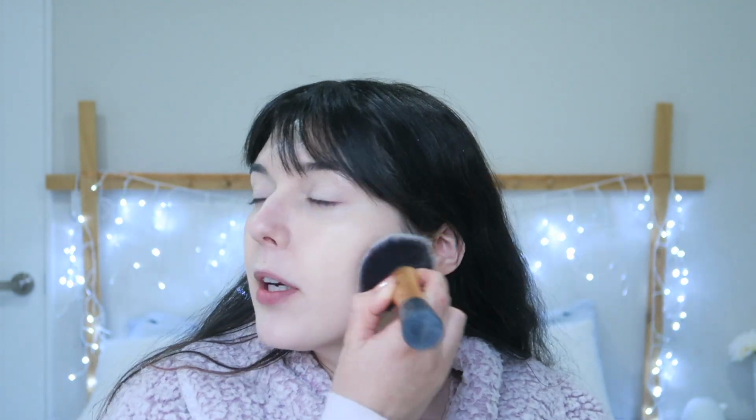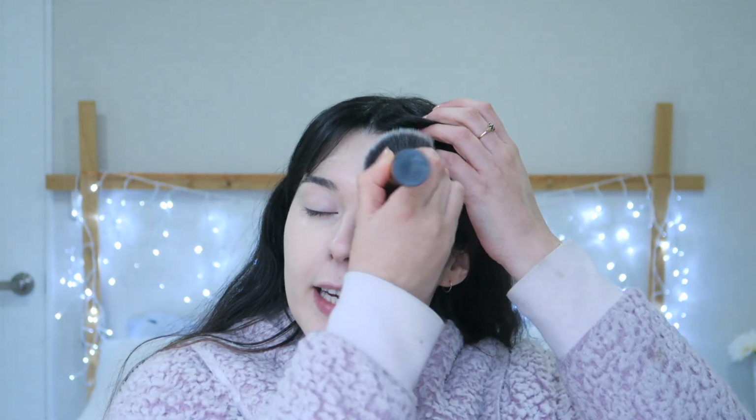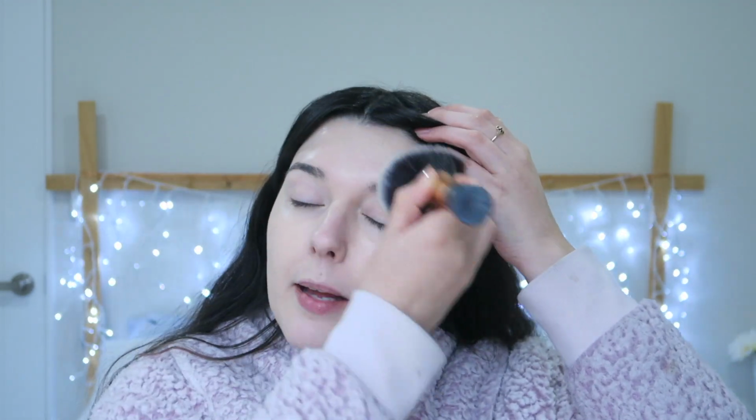So now I'm going to apply my powder. This is just the normal Mercier translucent loose setting powder. Nothing new and fun, unfortunately. I'm still loving this powder. It's still doing a really good job at setting the foundation and everything, so no complaints. I don't feel like I need to change brand or formula or anything like that.